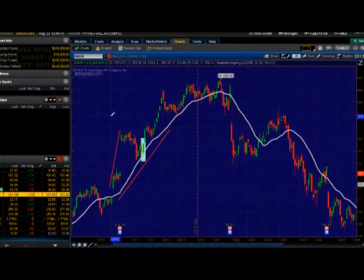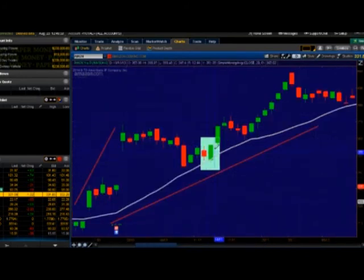You get that nice engulfing pattern right there. It breaches the high first, which means you're in. Stop goes just below the low, and you never look back. It's just a beautiful, beautiful uptrend. Okay? Great. Thank you for that.